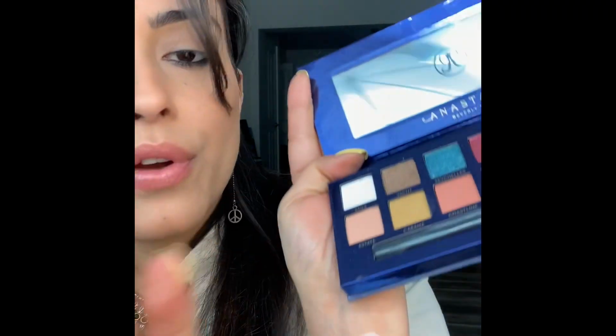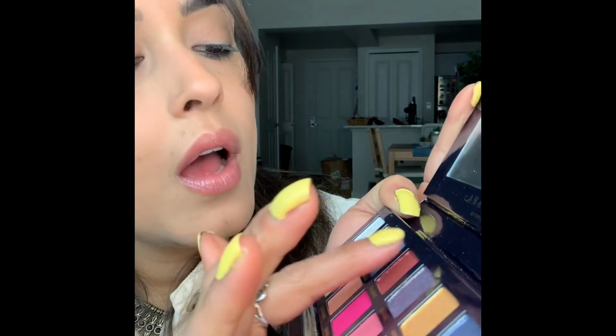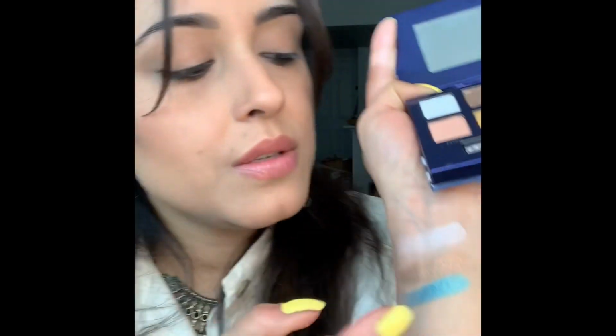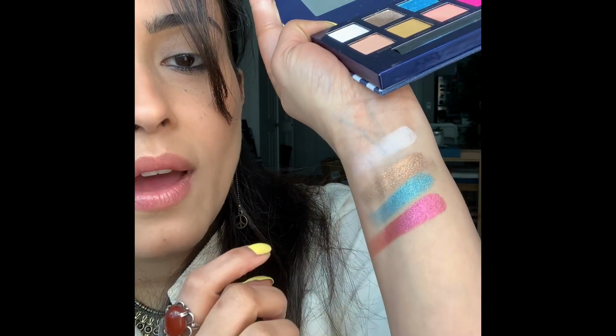It's so worth it. The next one is Seychelles that we already swatched before. That's how it looks. And then we have this, it's called Palermo. I don't know if I'm pronouncing it right, but it looks like this. It's a metallic rose pink. Oh, it's beautiful. Let's see. Oh, look at that.